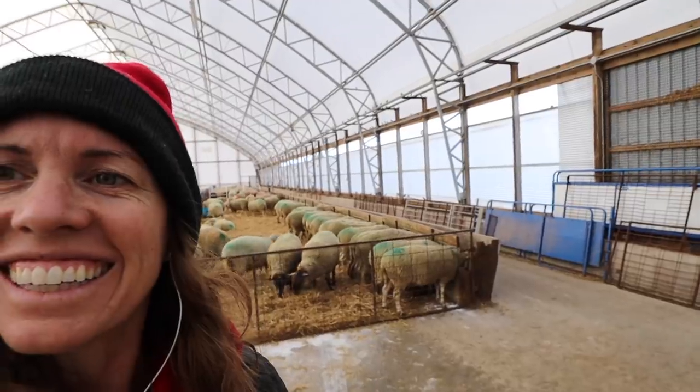So we're half done. I'm gonna do this half next week, probably Monday, Tuesday, I think. Clean. So we'll see if there is a difference between the pen I spread with lime and the pen that I didn't. We will see if it makes a difference. At least I can say I tried.